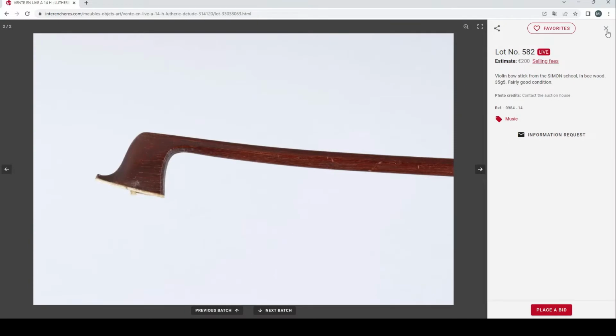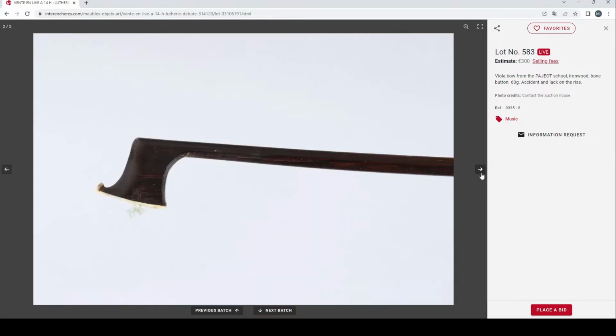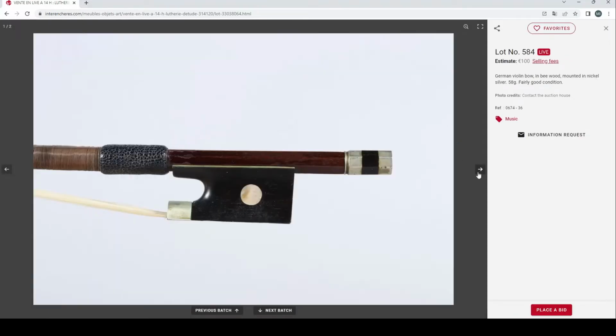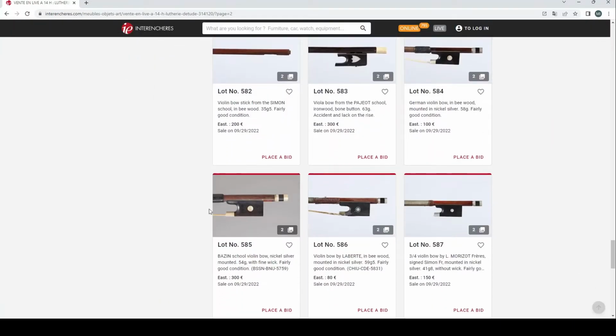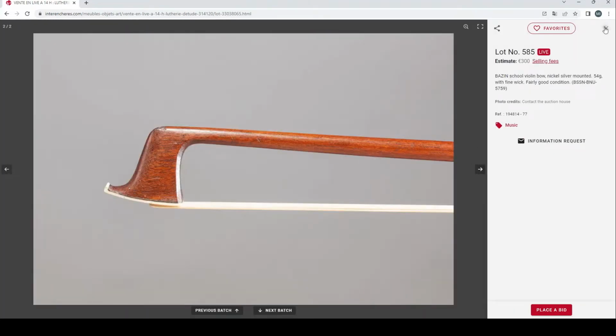A violin bow stick of the Simon school, 200. Viola bow from the Pajot school in ironwood, 300. It's a German violin bow, €100. And a Bazar school violin bow, 300.